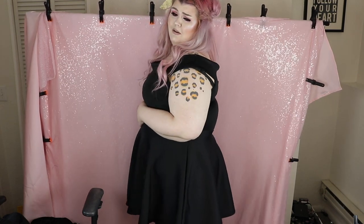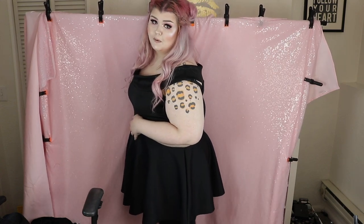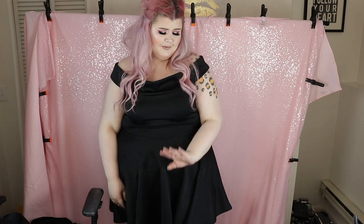Oh, it's so cute. You guys, let me see if I can get back far enough. Sorry that we're in such a small room and this is the farthest back I can get. Sorry, you can see my bra strap, but oh, it's so cute. I love it. I really love it. And even though my arms are out, I don't even care. That's why I love it.